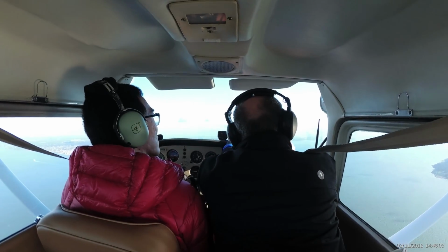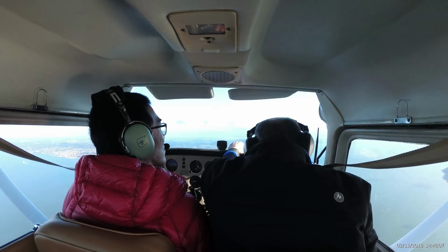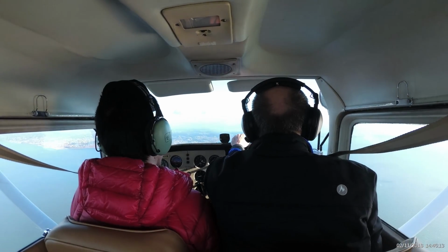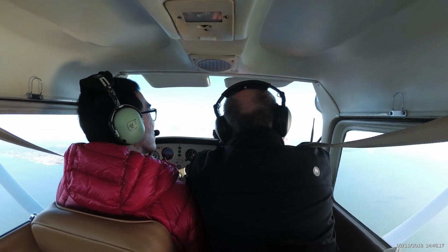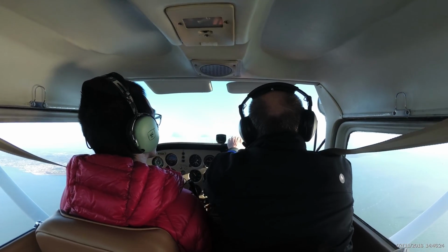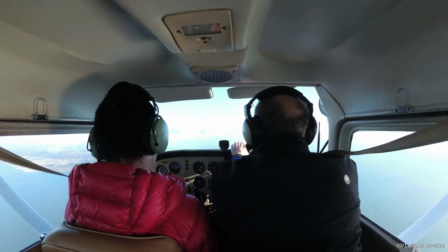There's an airplane somewhere around here that we need to watch because it's coming from the right in our direction. He's only 200 feet below us, so I'm going to stay at 2,500. I think that's him. That's the little dot that I see. Yes, I do see him now. So as long as you've got a visual on it, you can keep an eye on it and avoid it. He's obviously faster than us.